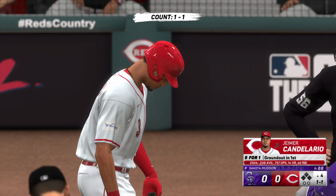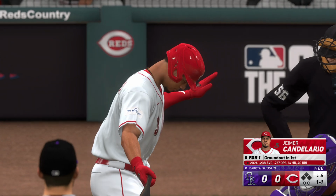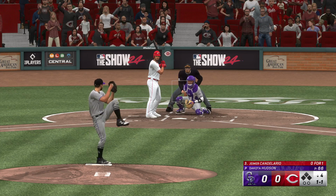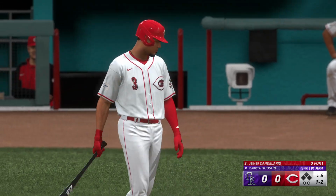Back here in Cincinnati, and here's the first baseman, Jamer Candelario. Let's go, Reds! Let's go, Reds! Check swing. He went too far, and it's a strike. 1-2.